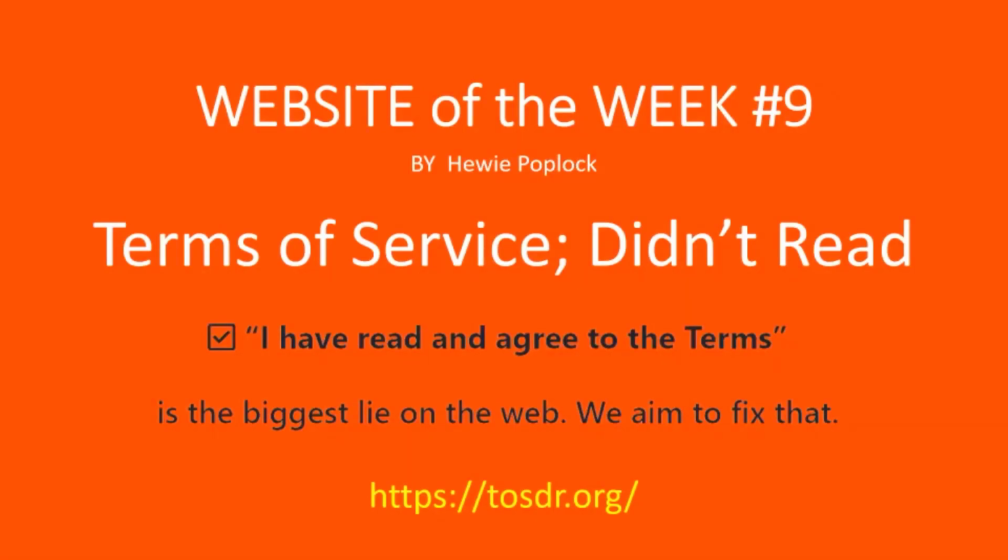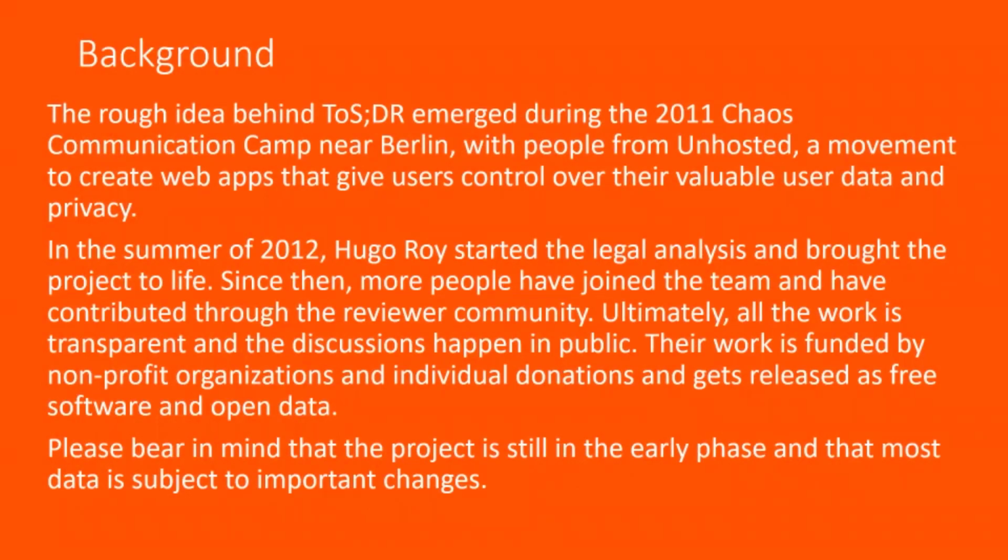A little background: the rough idea behind TOSDR emerged during the 2011 Chaos Communication Camp near Berlin, with people from Unhosted, a movement to create web apps that give users control over their valuable user data and privacy. In the summer of 2012, the legal analysis started and brought the project to life. Since then, more people have joined the team and have contributed to the reviewer community. Ultimately, all of the work is transparent and the discussions happen in public. Their work is funded by nonprofit organizations and individual donations and gets released as free software and open data.